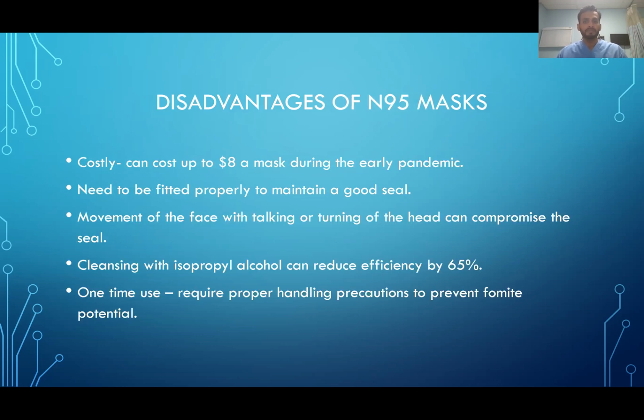The disadvantages of N95 masks are that during the pandemic, you saw a surging of their price up to $8 a mask. And in some places in the United States, they even sold for $25 per mask. They need to be fitted properly to maintain a good seal. A decided disadvantage is that when you turn your head or when you're talking, it moves your chin, compromising the seal that the N95 mask forms with the face.